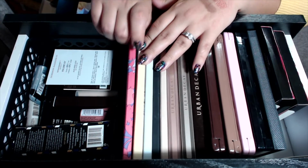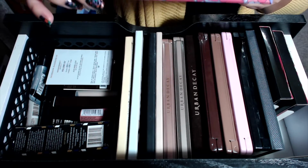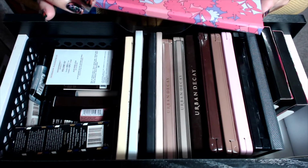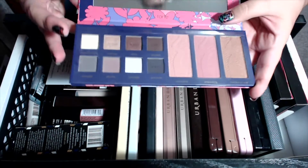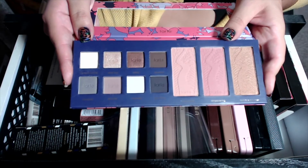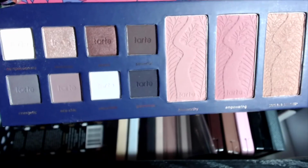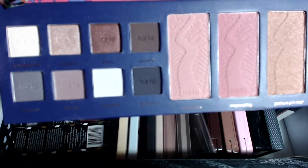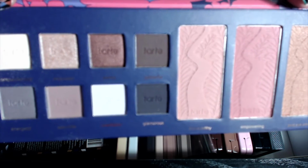And this one I recently got, it was on sale at Sephora, and this is the Amazonian Clay Collector's Palette by Tarte. And I haven't even used this one. Like I said, I recently purchased this one maybe about a month ago. So it has 3 blushes and a couple of eyeshadows. Hopefully it focuses in there. But as you guys can see, I haven't really even touched this palette.